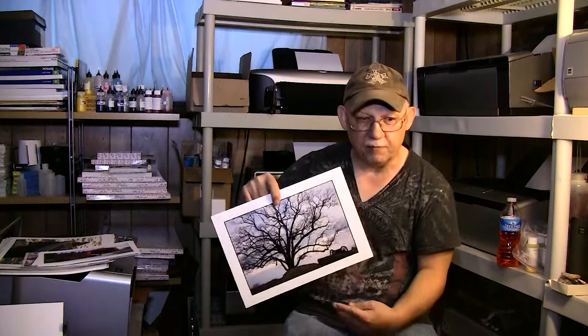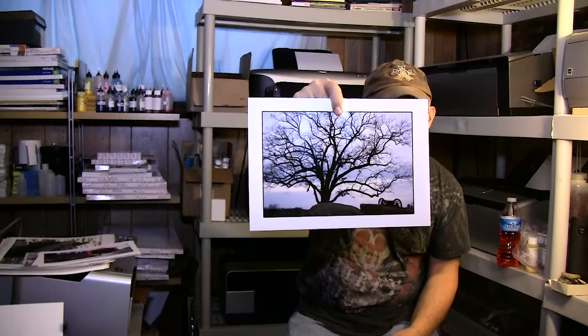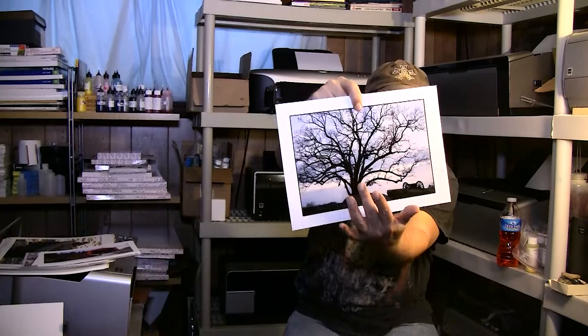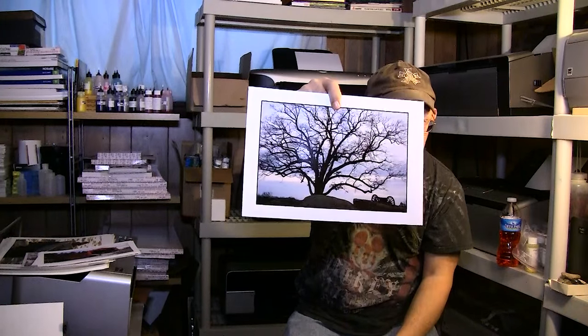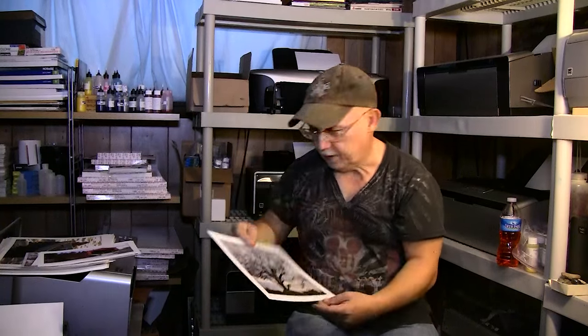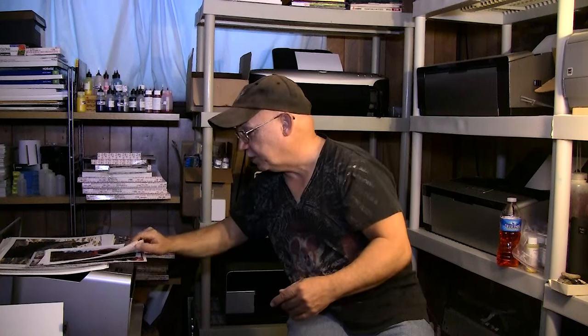And by the way, these haven't faded at all. These are old. You see the cannon right here? This old majestic tree just changes every season. It's just beautiful. And it's one that magically they have not cut down in Gettysburg.